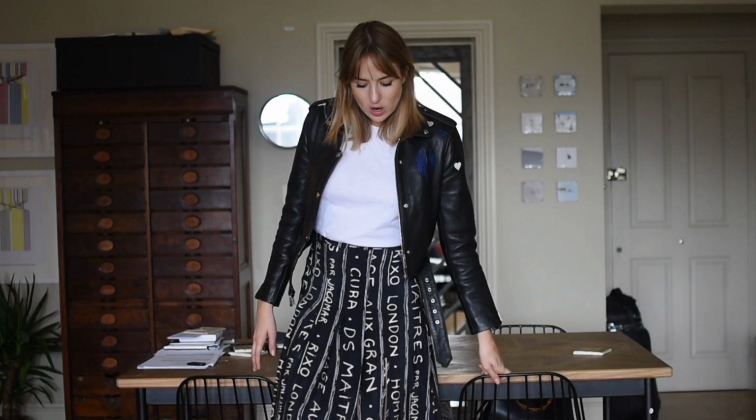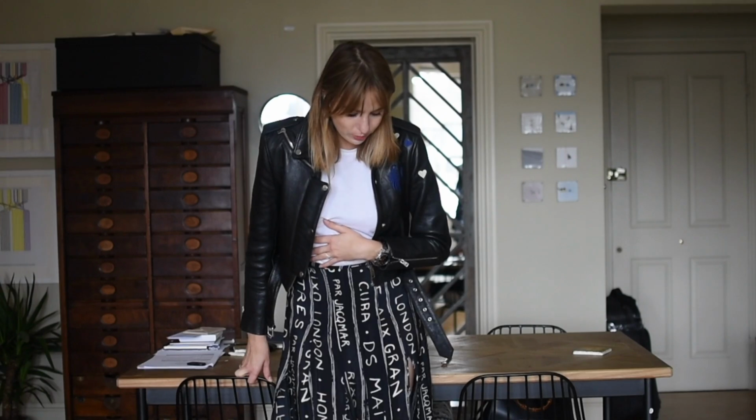And then some two-strap sandals. These are my Saint Laurent ones. Could easily switch this out for even Gucci loafers, or some heeled black boots for the winter when it's not quite open toe sandal weather. But yeah, this is definitely a bit more of a statement. I would so wear this for going out for a fancy dinner or going out for drinks with some of the girls or something like that.